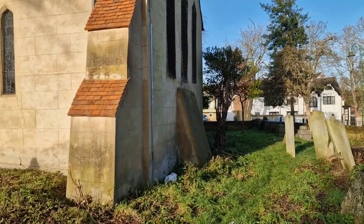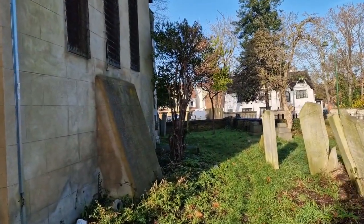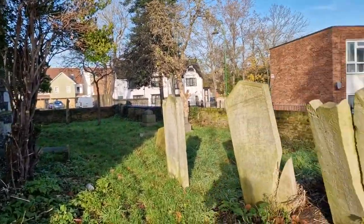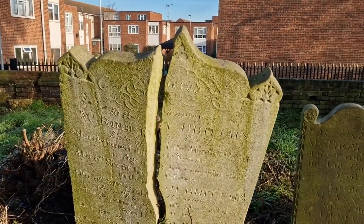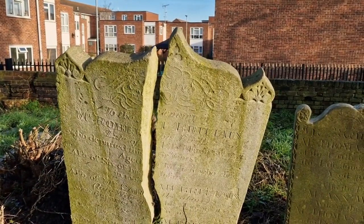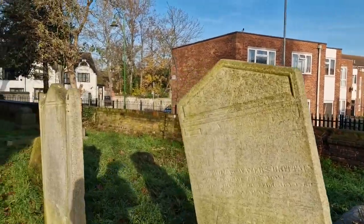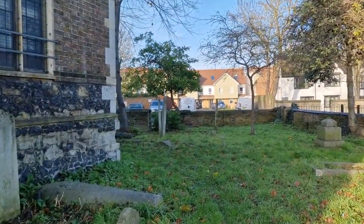Just taking pictures. The churchyard is a bit choppy and up and downy, so if anyone does visit here, God blimey, look, that one's been broken in half. B-R-I-T-T-A-I-N Britain. Mr. Robert Britton. We'll cover him in the tour. The inscription is still legible, broken in half or not.